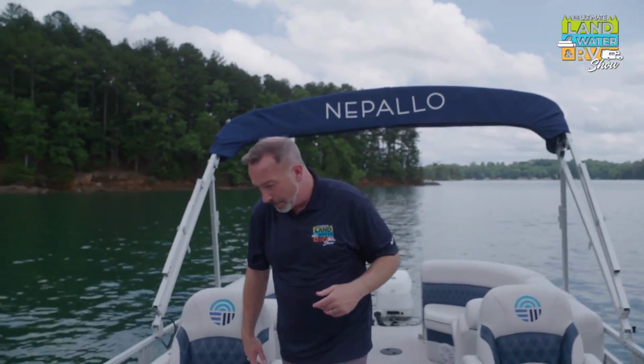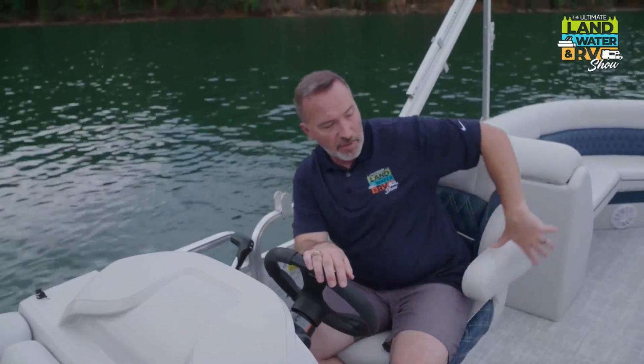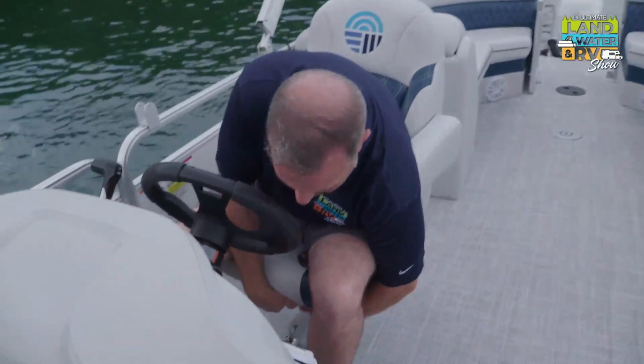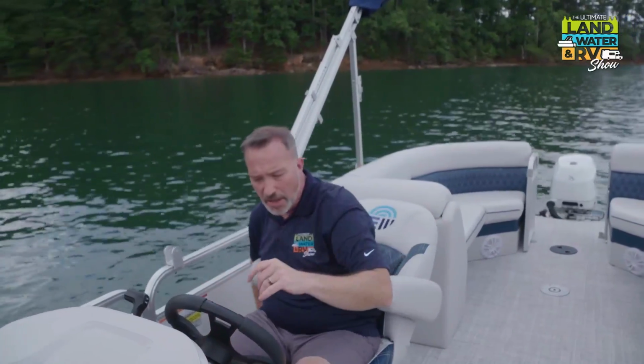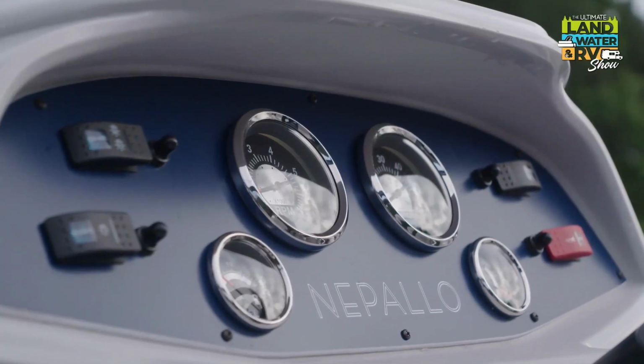The thing I like about the Nepallo boats is how they made all of the colors, the aesthetic, flow together from the front to the back of the boat. When you walk over to the helm, you're going to notice with this molded helm and the captain's chair, first off, I hope you notice that the captain's chair is a full back captain's chair. We have swivel, we have tilt, we have full recline, and of course, it goes up and down. If you want to lay it back to just enjoy maybe a concert or fishing, whatever you want to do, you absolutely can. On this dash, gone is the wood grain.